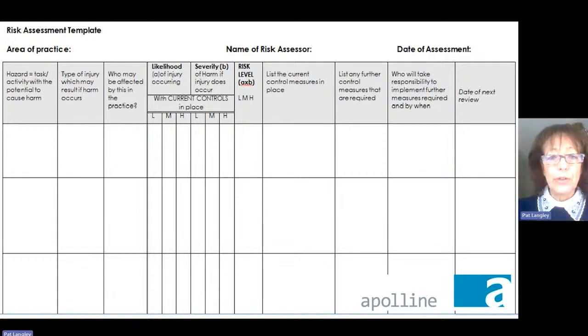What's the likelihood of injury occurring? So that goes back to our little grid just now. What's the likelihood of injury occurring? If injury does occur, what is the severity of the harm likely to be with the current controls in place? You would then say, well, this is a low risk, medium risk, or high risk activity with the current controls in place. You then list the current control measures that are in place.